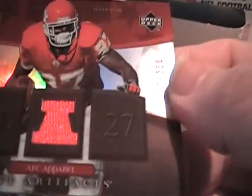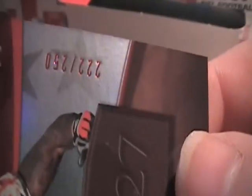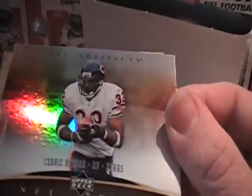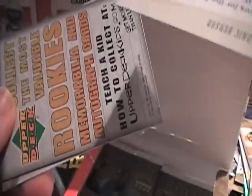Oh, here's something again. Nice, nice. Look at it. Larry Johnson. Oh, it's just a jersey. 222/250. I'm going to do this again soon. It's going to fill up quick, believe it or not, because I do them offline. It'll be nice maybe to do one exclusively Cedric Benson. It's an insert. Doesn't appear to be numbered.